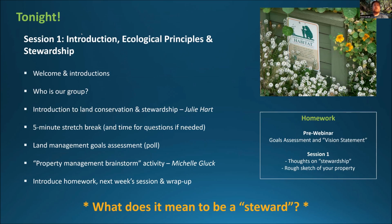Great. So let's start the evening off. Just wanted to give a quick overview of what we'll be covering tonight. So tonight's session will be focusing primarily on the ecological principles and stewardship. So we're starting from a larger, holistic vision of what we're trying to get to, and then we'll slowly start bringing that down into a more focused discussion and activity as we get towards the end of these sessions.